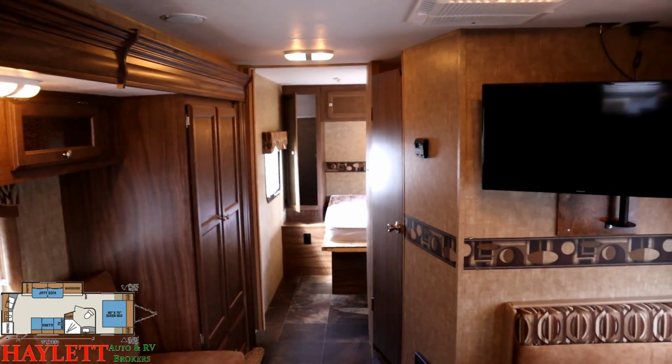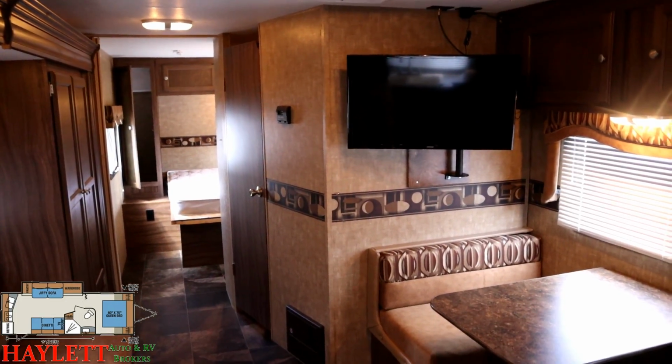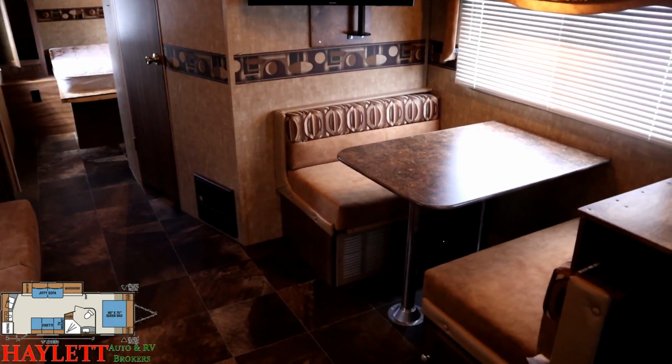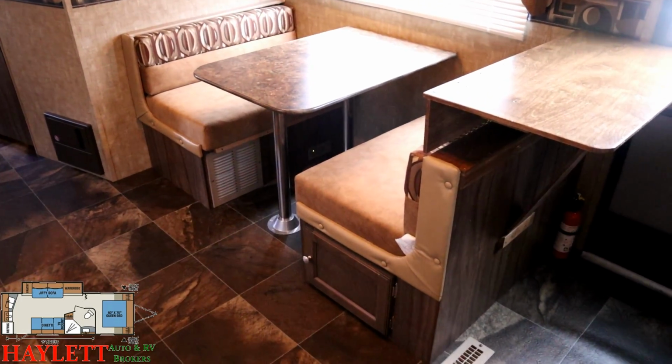It does have central air running through the ceiling to keep us comfortable. It's not specially heavily insulated or anything like that. It doesn't do any of that stuff. It is just kind of made for, you know, normal, casual, everyday, normal person camping.